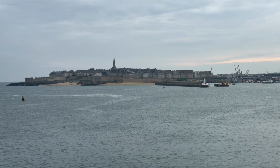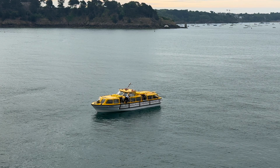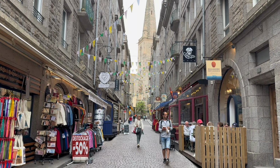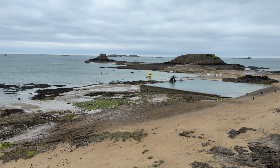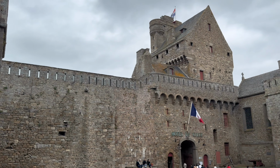Our first port of call was St Malo, and it was a tender port. We found the tender operation to be a little slow and a little unorganised, which was disappointing. St Malo is a historic walled city with an array of shops, restaurants and cafes. It boasts great coastal views, and at low tide you can walk out to the nearby islands. A lovely picturesque place to visit.